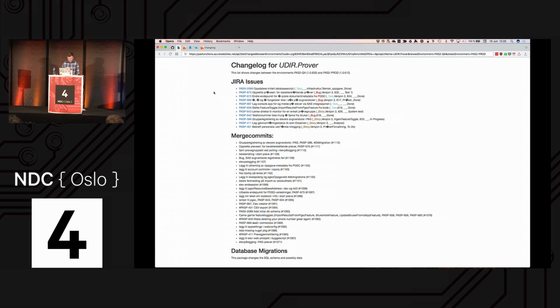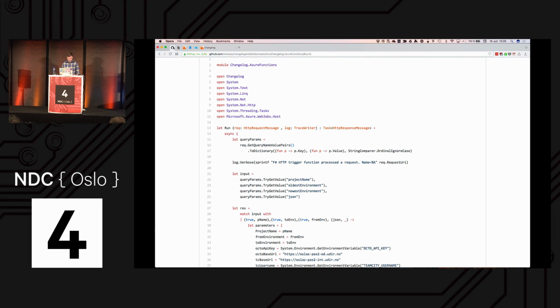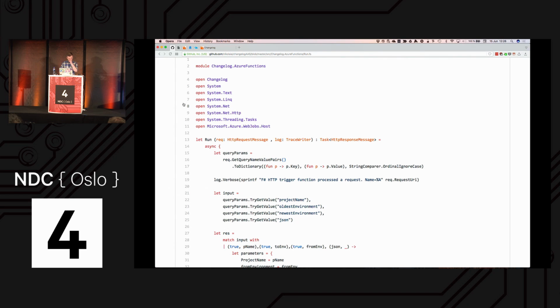We have it running. Here it is from between QA and production right now for one of our systems. Piling up because everyone is at NDC. And we put this in as a minimum viable version of it. We just put it in Azure Functions as one function, which looks like this. Basically this is a function that takes an HTTP request and returns an HTTP response. Can't get more easy than that.